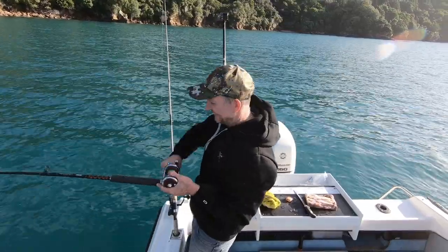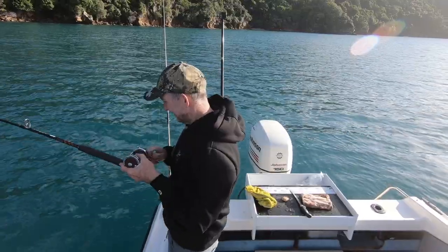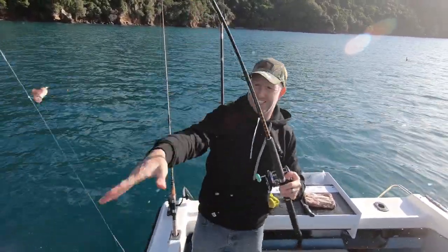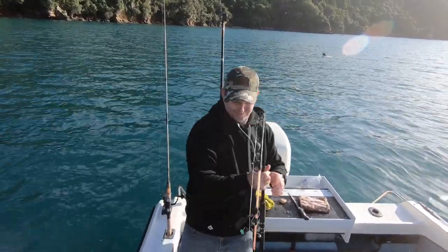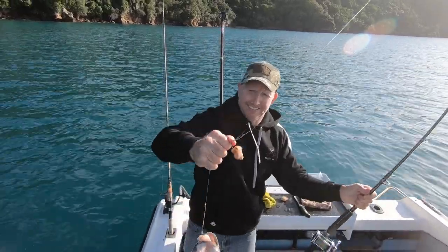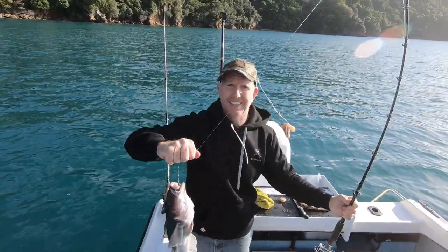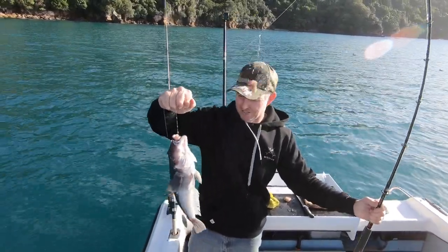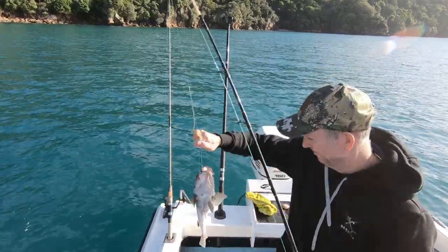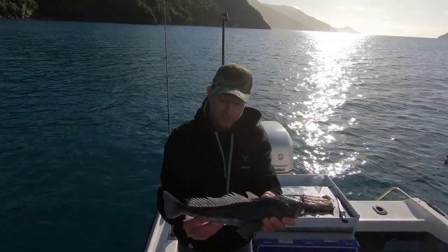Hopefully this one's legal. Oh. That's definitely legal. Whoa, don't pull off here. And that is why you throw away the 33 centimetre ones, because that one's well over 40. Give them a measure up. Righto, guys, that one's just over 40, so much nicer than 33. So that one's in the bin.